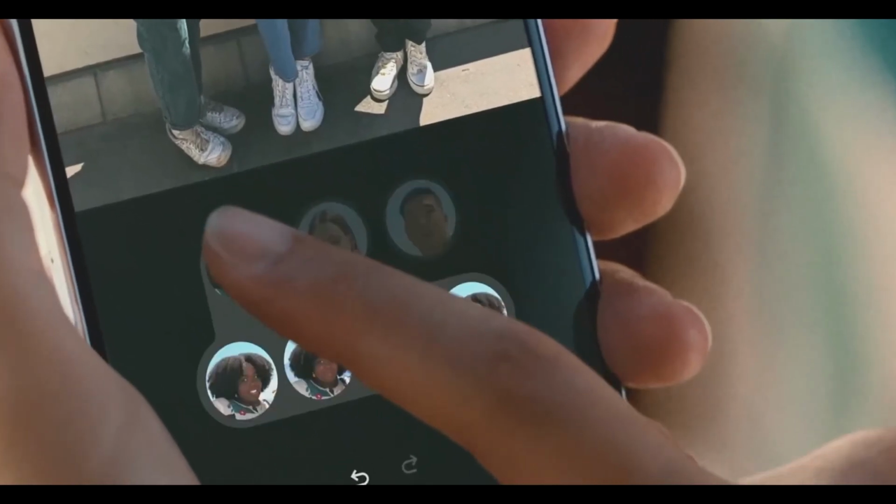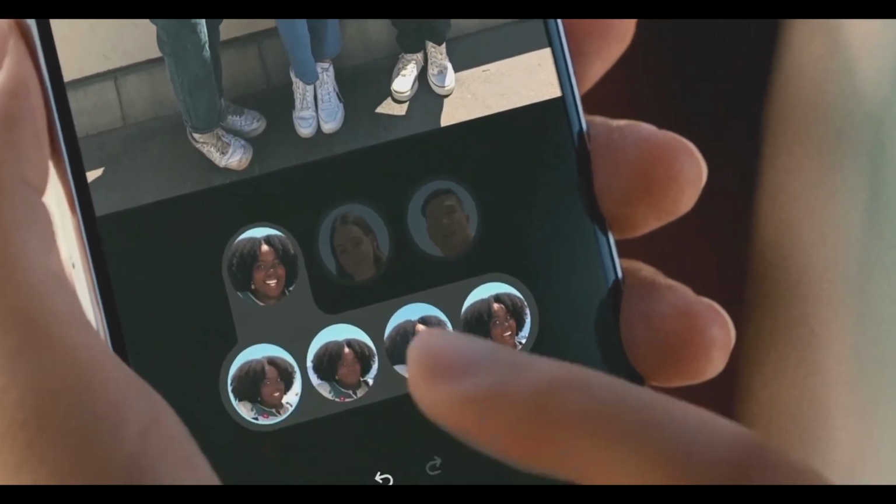So those are the 15 big changes to Google Pixel 8 Pro. Are you guys happy with these changes?